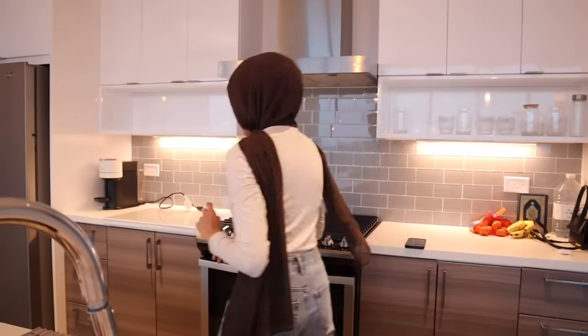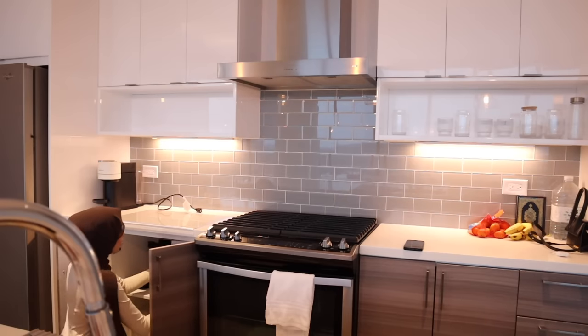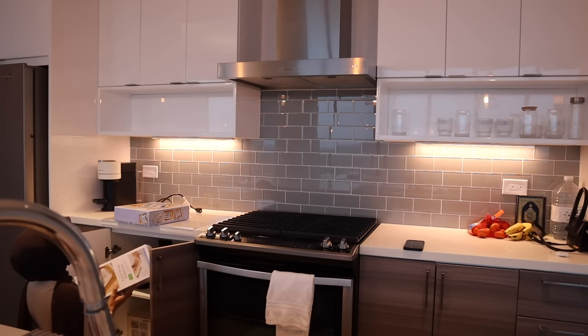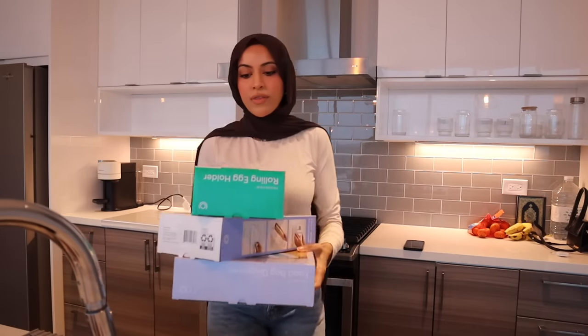And then I got a ton of these clear bins. I'm gonna put some underneath my sink cabinet and put dishwasher soap and Lysol and the Clorox wipes, stuff like that. And I got a few more. Let me show you guys. I actually have everything already put away in cabinets. All of this organization I got from Amazon, so I can link it for you guys if you're interested.